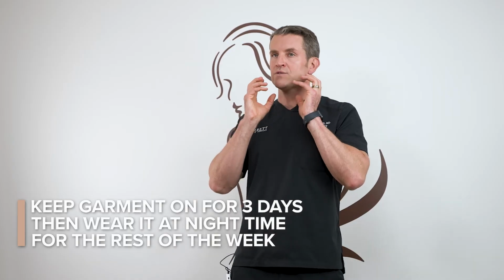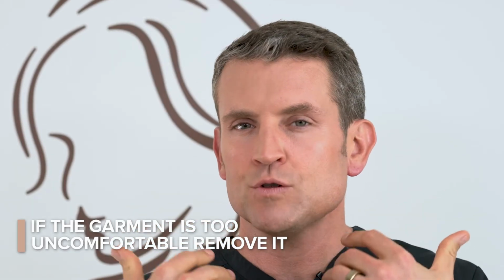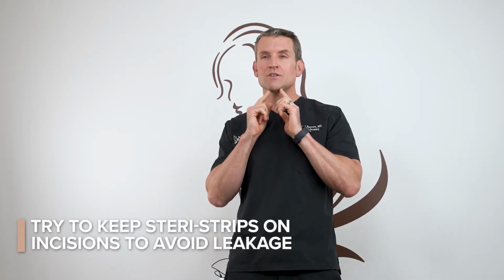If you've had neck liposuction, try to keep your garment on for at least 3 days, and then you can wear it at nighttime for the remainder of the week. It's important to control that swelling, but if it's absolutely uncomfortable, it's not entirely necessary. You'll have 2 little incisions under here that might leak a little bit of fluid. Try to keep the steri strips on them.